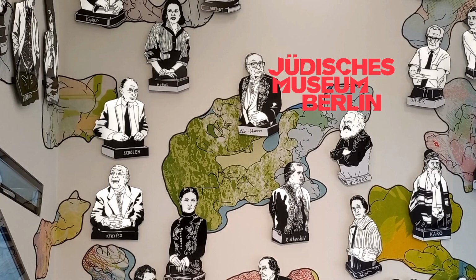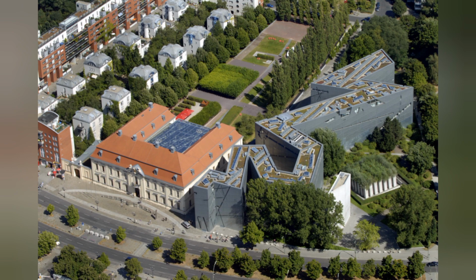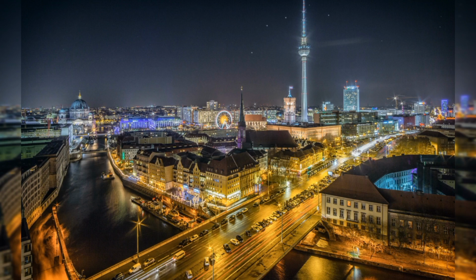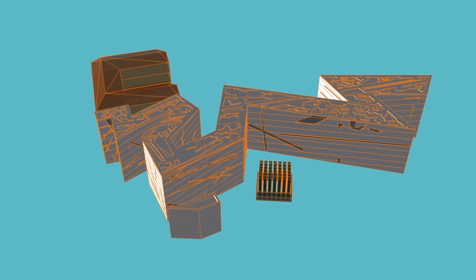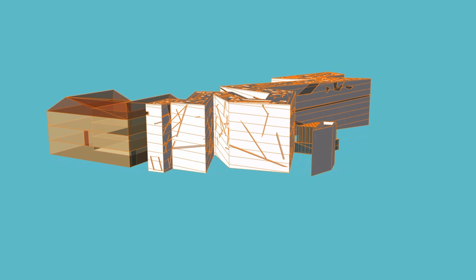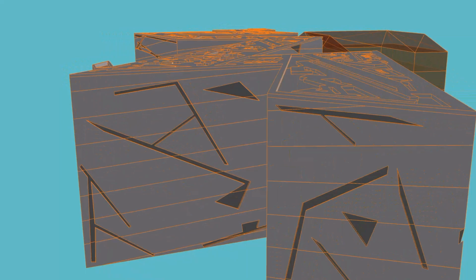In this video, we want to talk about the Berlin Jewish Museum, one of the most visited museums in Germany. Designed by architect Daniel Libeskind, a highly symbolic and complex building that seeks to represent the history and culture of German Jewry. This museum is known for its architectural style, presentation methods, and interaction with its audience.